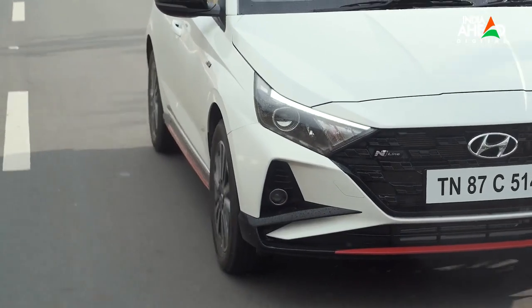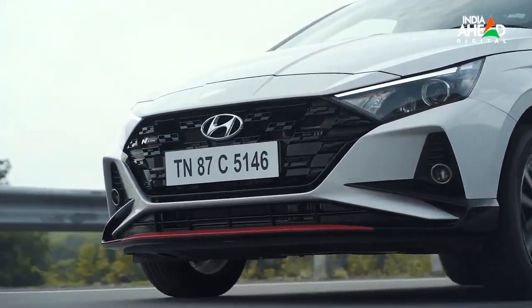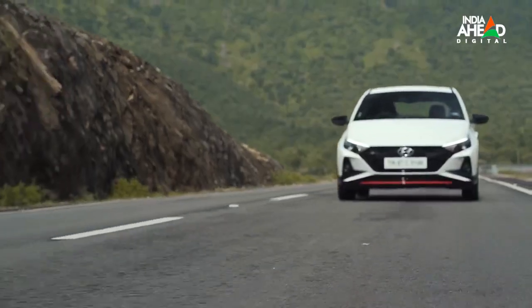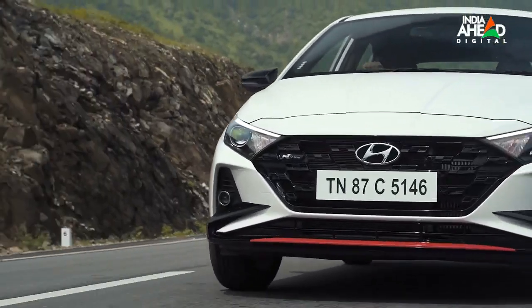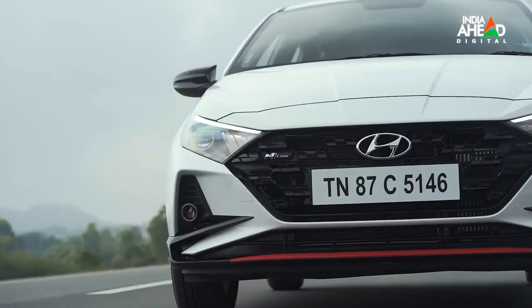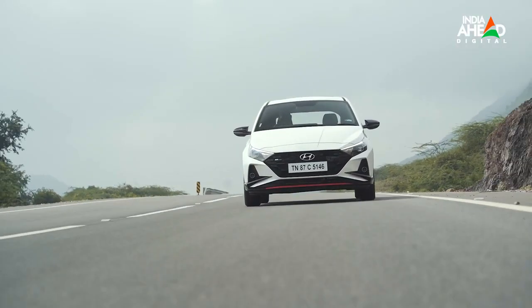When you're building a car that's all about performance, you know that safety has to feature pretty high on that list as well. So with the i20 N-Line, what you do get is disc brakes on all 4 wheels, you get 6 airbags on board, traction control, hill assist, as well as the fact that it's constructed out of high-strength steel and advanced high-strength steel.